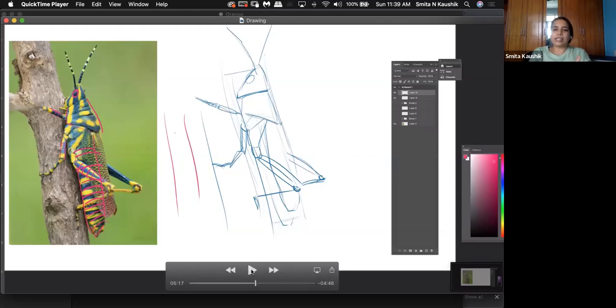Three basic shapes for drawing are the cone, the cylinder, and the sphere. We'll talk about that in a little while. But here, I'm just trying to give a little volume to this cylindrical shape that the insect's body has. And this is a very easy way for you to depict volume.